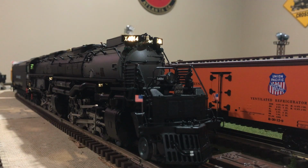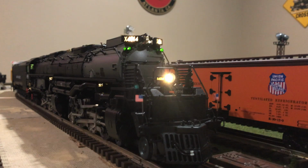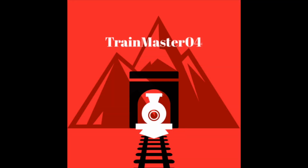Union Pacific 4014. Do you read me? Over. Roger that. Union Pacific 4014. I read you. Over. Start up and stand by. Over. Yes, sir. Start up and stand by.